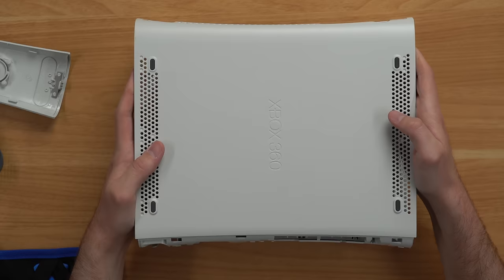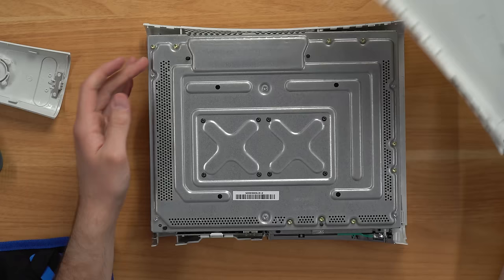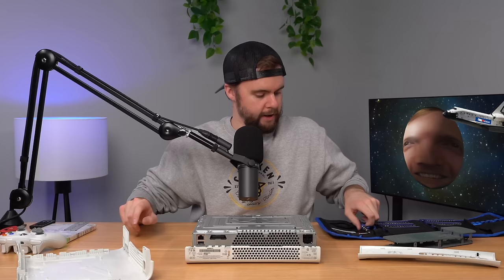Yeah, so let's go ahead and turn it off and open it up and see what's going on inside of this thing. I have the faceplate off and all those other annoying clips undone. Let's go ahead and pull this top piece off if I can get it. And, oh wow, it's actually pretty clean. Okay. Pretty clean here. We got all the screws, I think. Yep. Let's go ahead and take this apart. Let's see what the inside looks like.